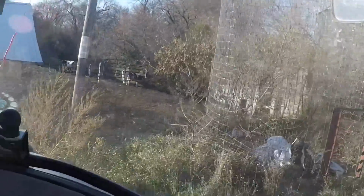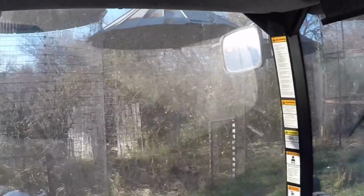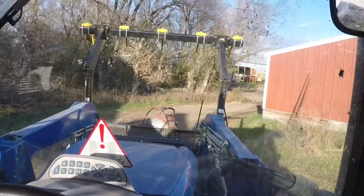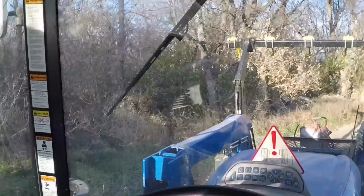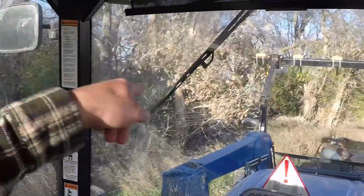Someday we need to redo that, and we need to get rid of these wire corn cribs out of here. And I need to cut some trees down over here so someday we can fit up here in the yard. Or the other option is to put up a shop, and someday we want to take out all these trees here, move a bunch of them out of here, and put a shop up right down in here someday.